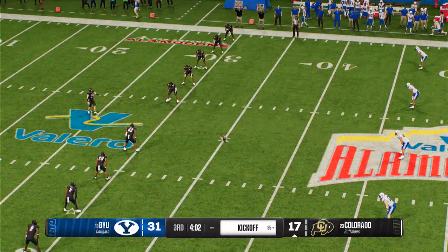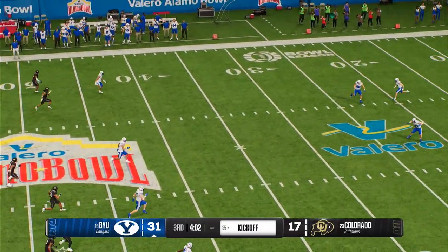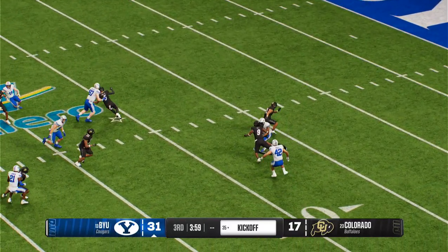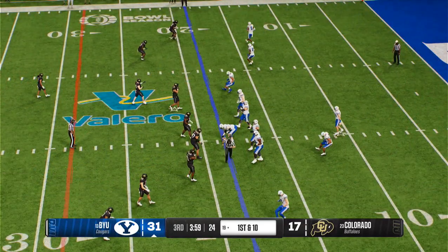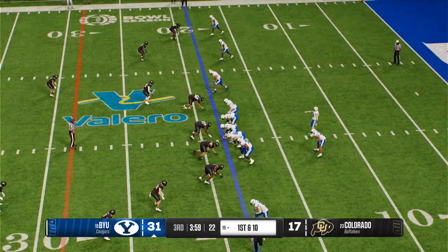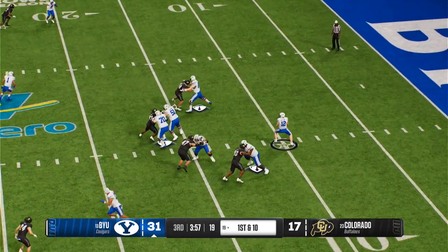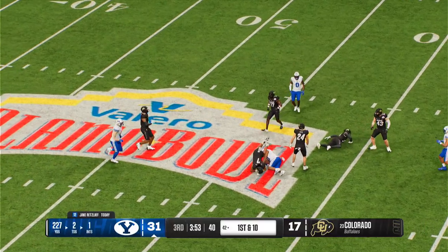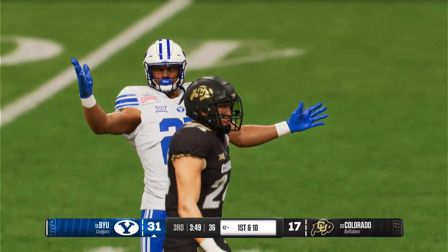So after putting 3 on the board, the kickoff team is out there ready to boot it away. He'll bring it back from inside his 5. Really disciplined job by the coverage unit to get down there and make the stop at the 19. The BYU offense headed back out to go on the attack. Dumps it to the back. Caught over the middle. It's Martin. Gets it to the 42-yard line, and that's a first down.